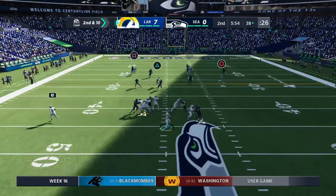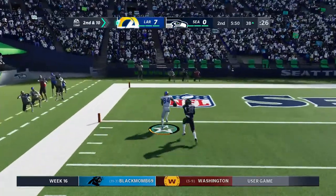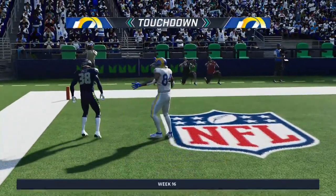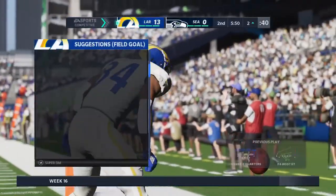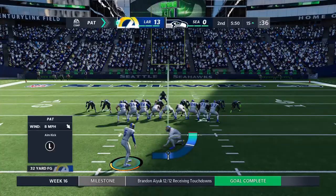To throw again, Eason. Looking for Ayuk, and he's got him. Touchdown, LA! Brandon Ayuk, with touchdown number 12 on the year. And the Rams add on to their lead.